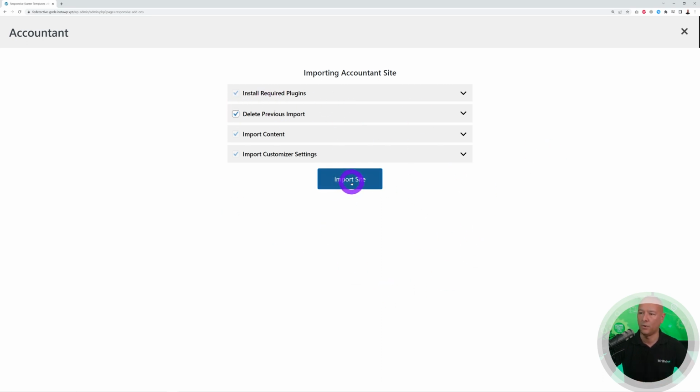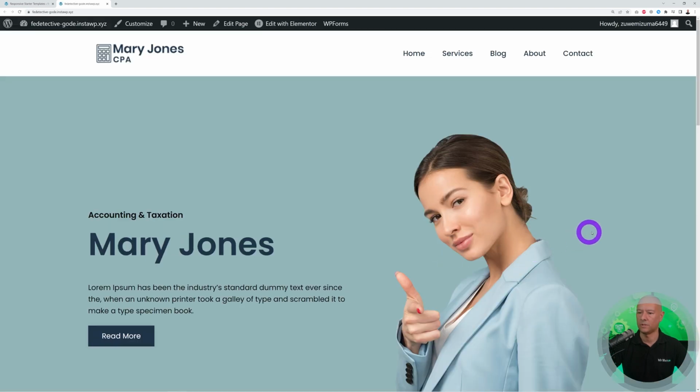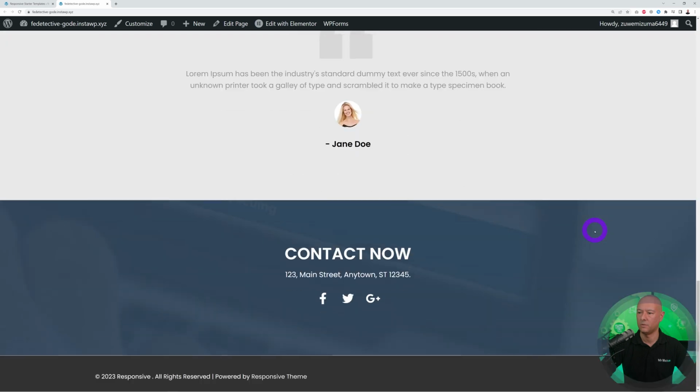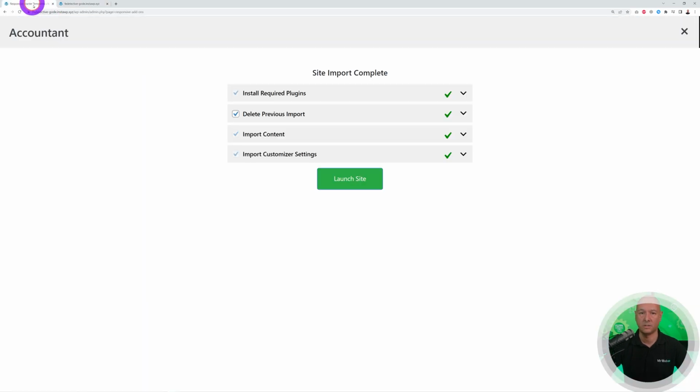So let's go ahead and import the site. And as you can see, first it will install all the required plugins and activate them as well for us. And then it will delete all the previous content that was there and then import the new content and finally import all our settings. And there you go, that's all done already. And as you can see, you have a button here, launch site. So I'm just going to open this in a new tab and there it is, all done for us. As you can see, this is the exact same demo that we have rebuilt for us here in just one click of the mouse. Isn't it amazing?